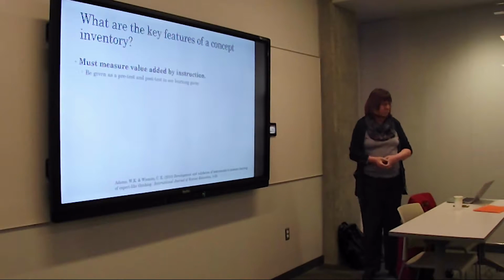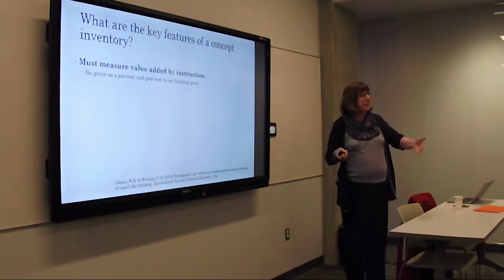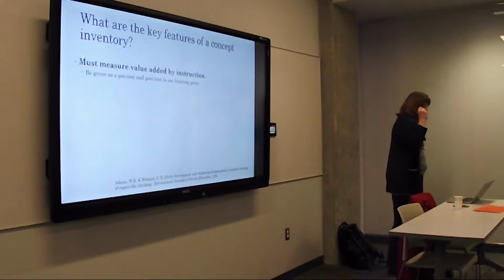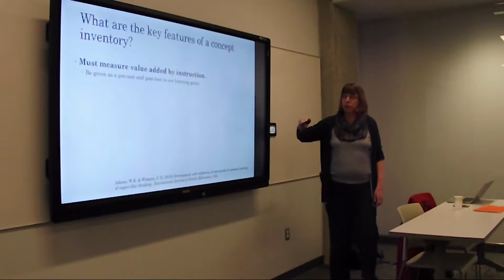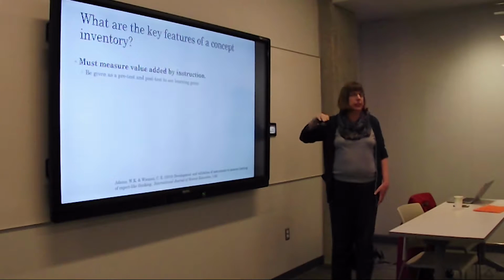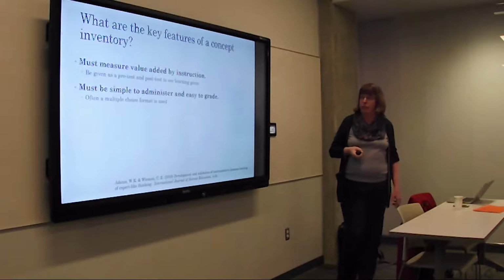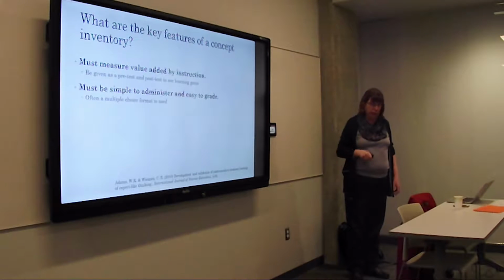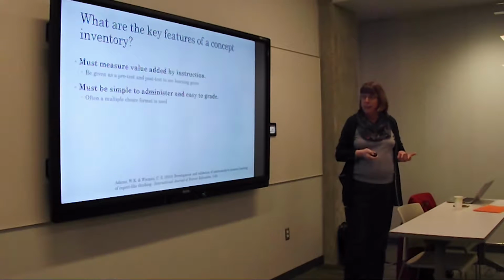Okay, so what is a concept inventory? I'm surprised nobody's asked me that. Okay, so, yeah, well, I told you to ask. Okay, so it must be something valued by instructors. So you need to give it as a pretest and as a post-test, to see learning gains. I still haven't defined what it is. You must have something that's simple and easy to grade. This means it's usually multiple choice, okay?